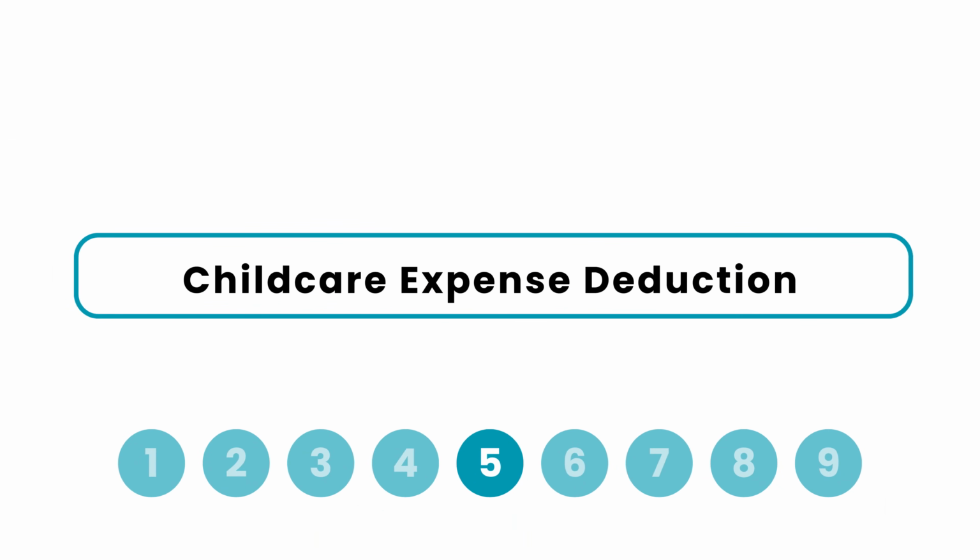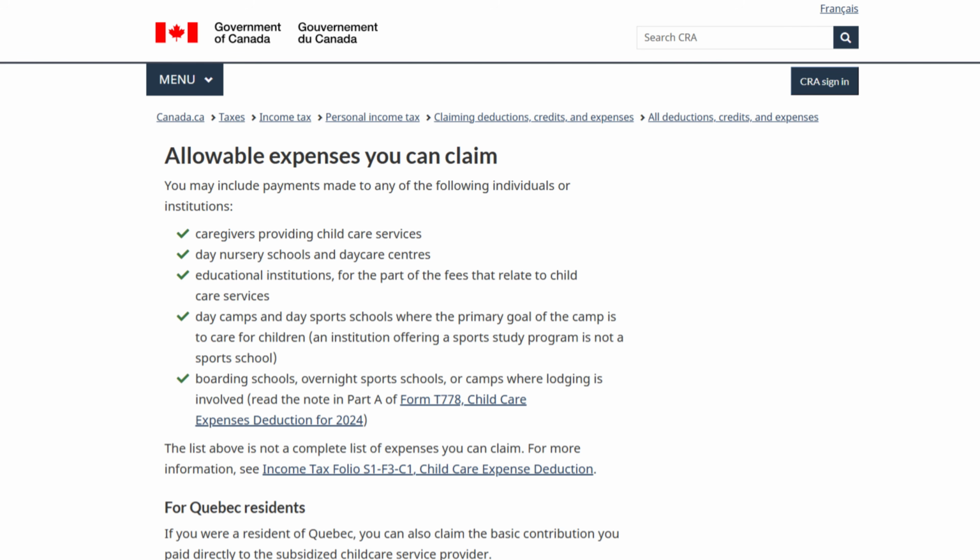So the 5th way to reduce your taxes is through the childcare expense deduction. If you have kids and pay for childcare, the lower income spouse can claim the expenses on his or her tax return. Allowable childcare expenses you can claim are caregivers providing childcare services, day nursing schools and daycare centers, educational institutions for the part of the fees that relate to childcare services, day camps and day sports schools where the primary goal of the camp is to care for children, boarding schools, overnight sports schools, or camps where lodging is involved. If you incurred any of these expenses, you would receive a receipt of total childcare expenses paid in the year by the childcare provider, which you can then report on your tax return.